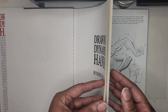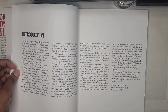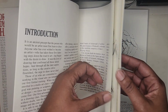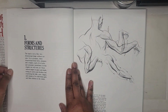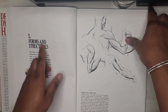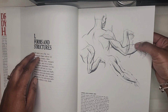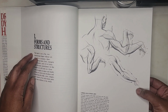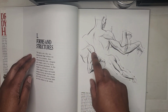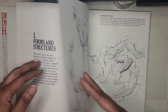And getting into it, I won't do a complete flip through, but just enough to give you a little insight on what's going on with the books. So we have here structures, forms and structures, and it is giving very detailed instructions on the upper and lower arm.